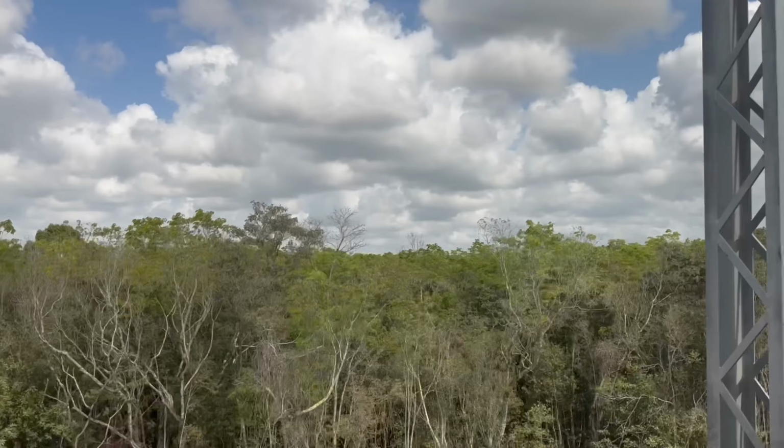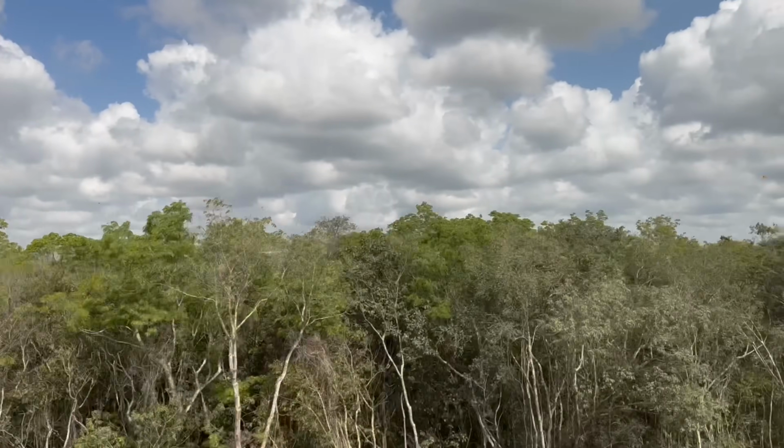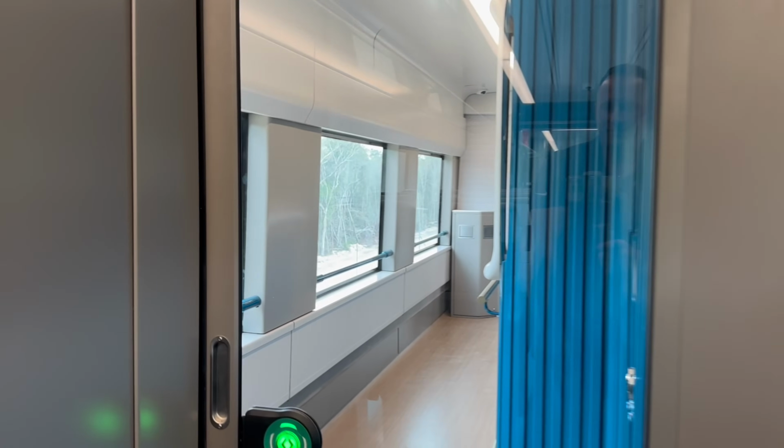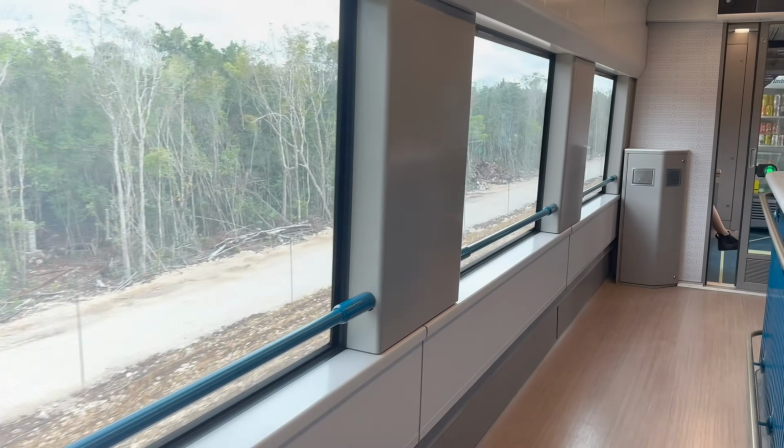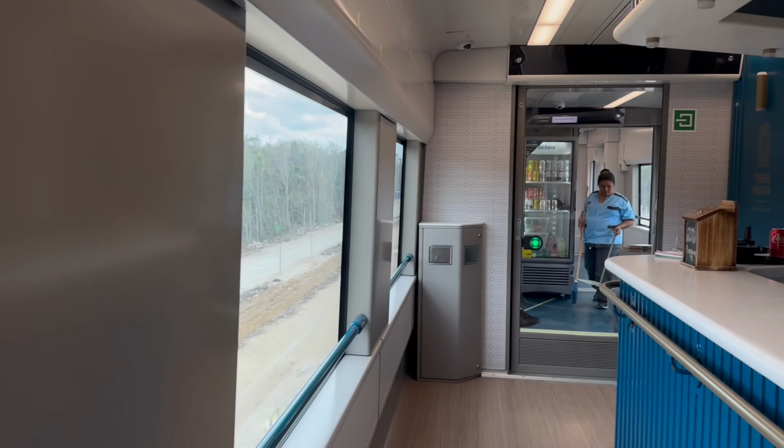So one thing we do recommend, even though there's Wi-Fi in the train, or supposed to be Wi-Fi in the train, it doesn't work that well right now, is to download something or bring a good book so you can enjoy your train trip and get to your destination. Also on the Tren Maya, there are bathrooms and a cafe car where you can get basic sandwiches, chips, snacks, a few alcoholic beverages, and coffee.